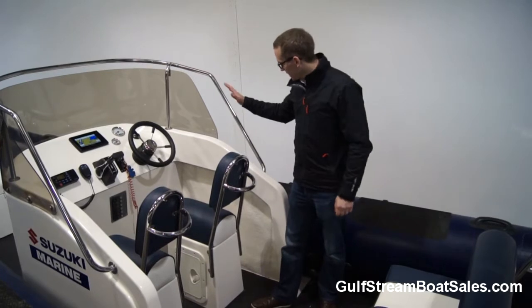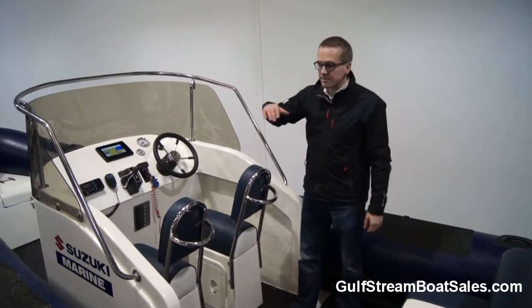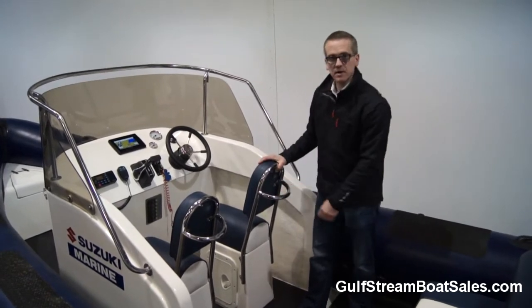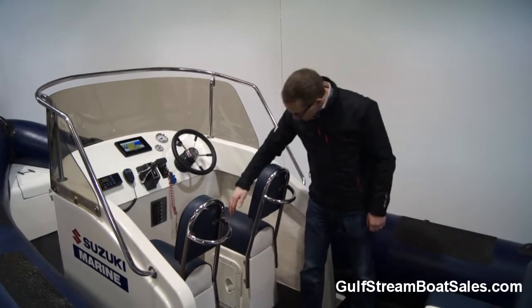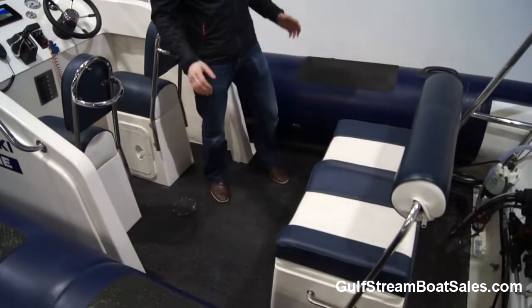We've got a huge, big helm console here, which is very good. Actually, it's like the full width of the actual floor. A wraparound console with a helm seat and a passenger seat. There's integrated handrails here behind the seat, so you can stand and hold on to something behind these two front seats. We've got storage underneath each of these seat boxes, and then we've also got a big seat box here at the back, which isn't quite the full width.